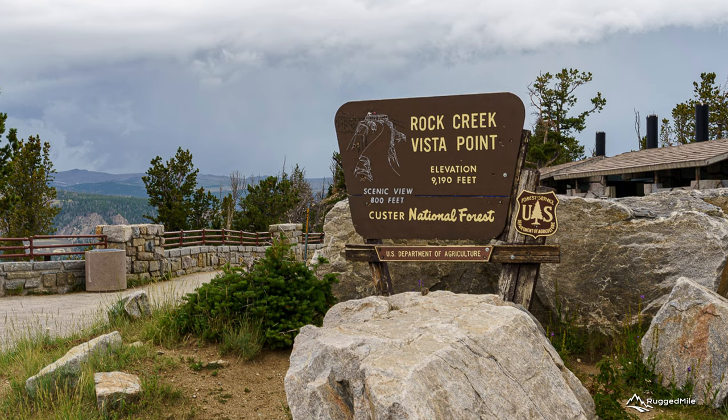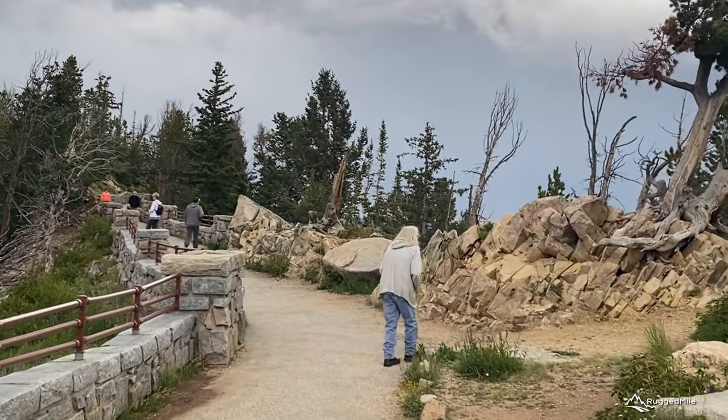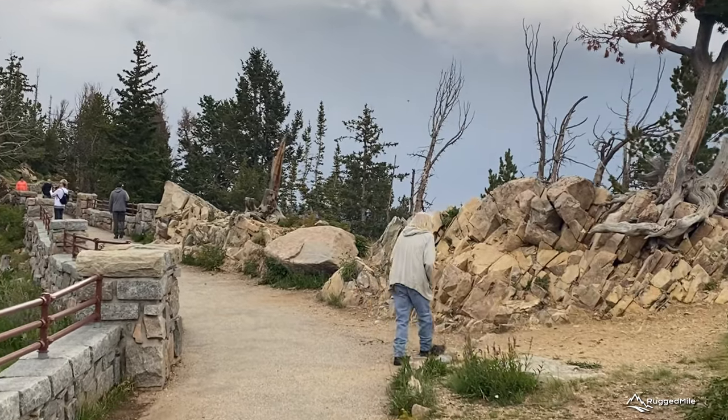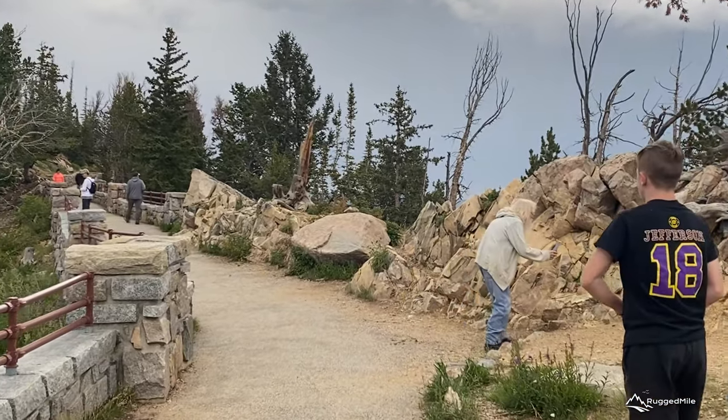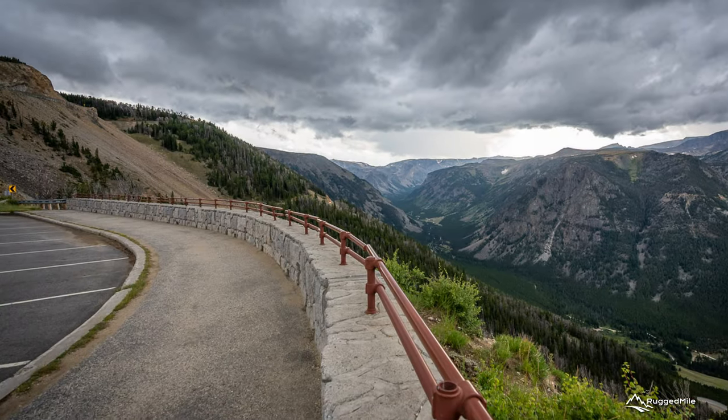One of the most popular stops along the journey is Rock Creek Vista Point. Here you will find plenty of parking spaces, restrooms, and a paved path that leads to a wonderful overlook.